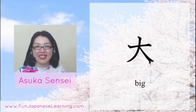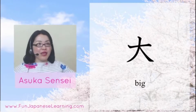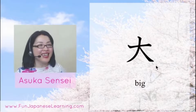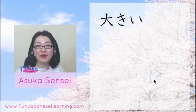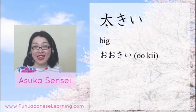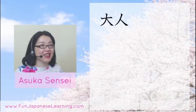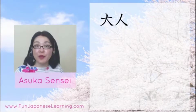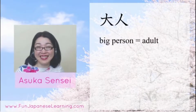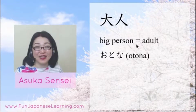Okay. All right. The next one is this kanji character and means big. Maybe you can imagine this is a big person. It's like the head, both arms, and then both legs. So it means big. And we have the adjective word meaning big, oki. You can see this kanji character is pronounced as o and ki. Oki is an adjective meaning big. And it should be big and human. Can you guess the meaning? It means adult. Otona. Yes, otona means adult, and we use this kanji word.